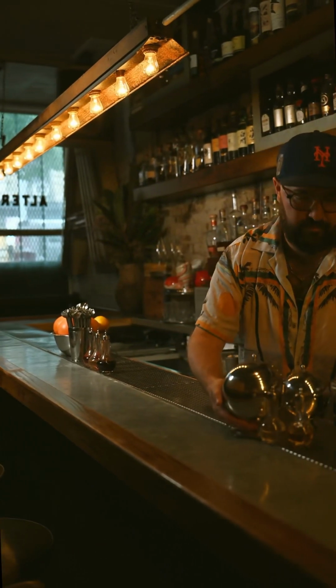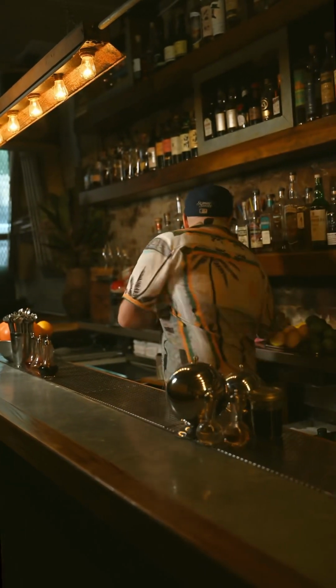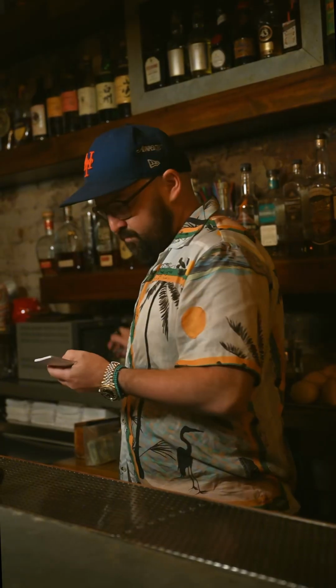So I created the penicillin around 2005. I was working between Milk and Honey and Little Branch on the west side, and we had just been introduced to a brand of Scotch whiskey called Compass Box, and he dropped a big shipment off for us and asked us to play around with it. I loved it immediately, and I thought I wanted to do a little whiskey sour riff. We had a famous drink that was created at Milk and Honey called the Gold Rush that I wanted to use as a template. I wanted to do a little variation on that.